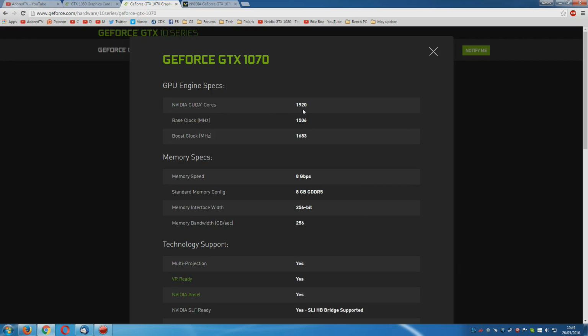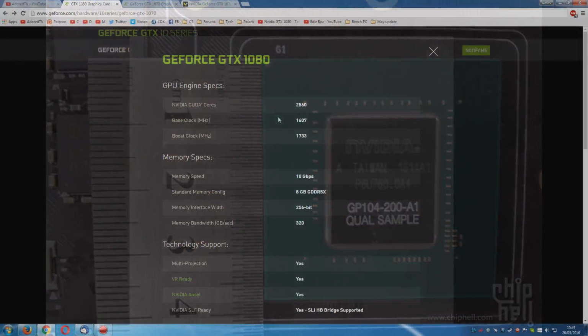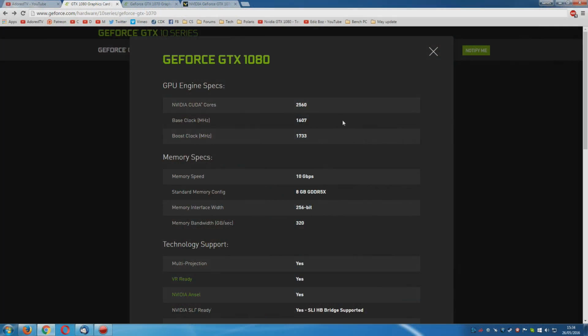Certainly from what I've been reading and watching in the rest of the press, they're not impressed by this 1920 CUDA cores, and the clock speeds are not awesome either. If you just compare to the 1080, the 1080 has 2560 CUDA cores. This is the full GP104 die, and it has the base clock of 1607. I'm only going to go on the base clock because you probably know by now that there is a throttling issue with the Founders Edition, and I'm not even going to count these boost clocks.